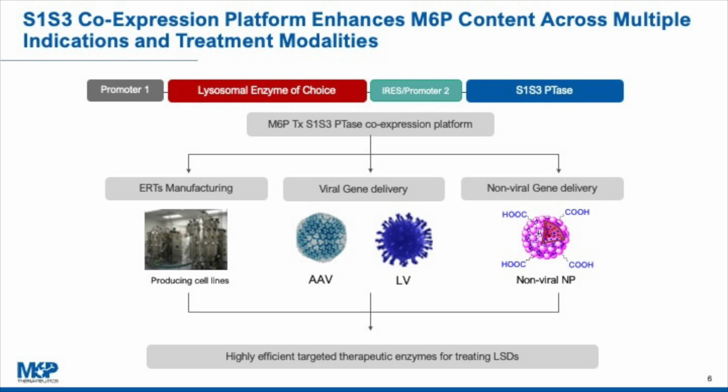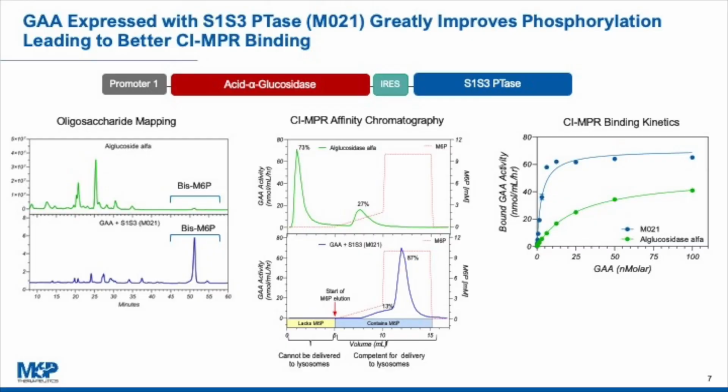This is what gets secreted and hopefully gets taken up by surrounding cells, or purified in terms of an ERT. So this is great theory, it sounds great, but what we wanted to do is take the great science and see if it actually made a difference.